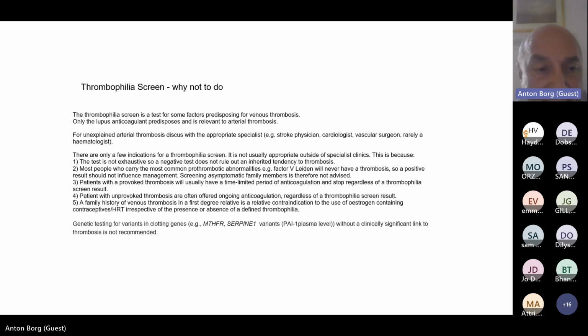And fifthly, a family history of venous thrombosis in a first-degree relative is straight away a relative contraindication to the use of estrogen-containing contraceptives, including HRT, and that's irrespective of whether there is defined thrombophilia or not. And then the laboratories still offer genetic testing for various clotting genes, which have very weak clinical significance, and these tests are not recommended.